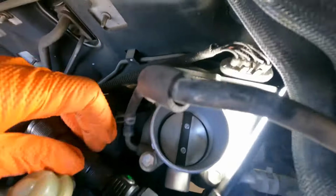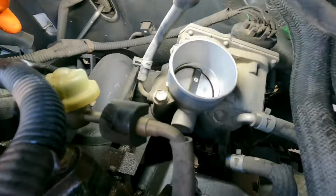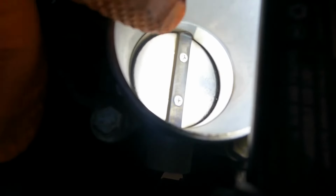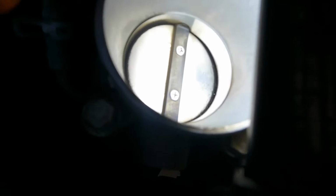Trying to get the camera and the light in here at the same time. It's a little fiddly, guys, sorry. You see all that blackness around the edge of that butterfly valve, all that dust. You can even see lines along the wall where the air is being drawn in. And you see how it's streaky? That means that there are paths that are faster than others. So there's probably some restrictions due to that carbon there.